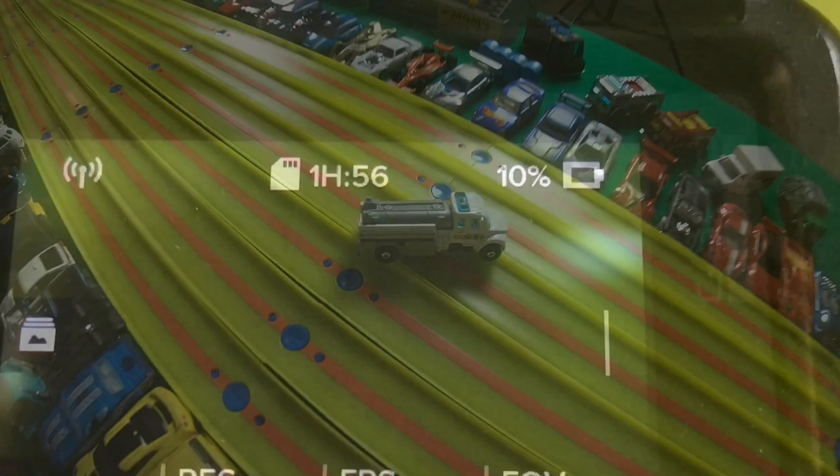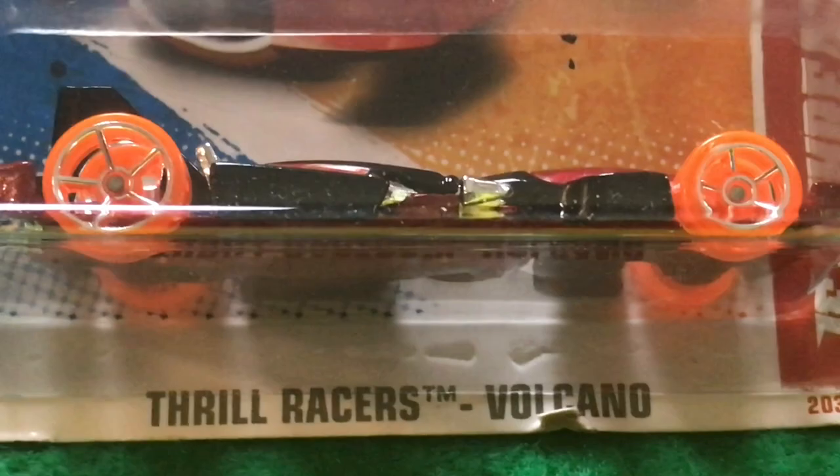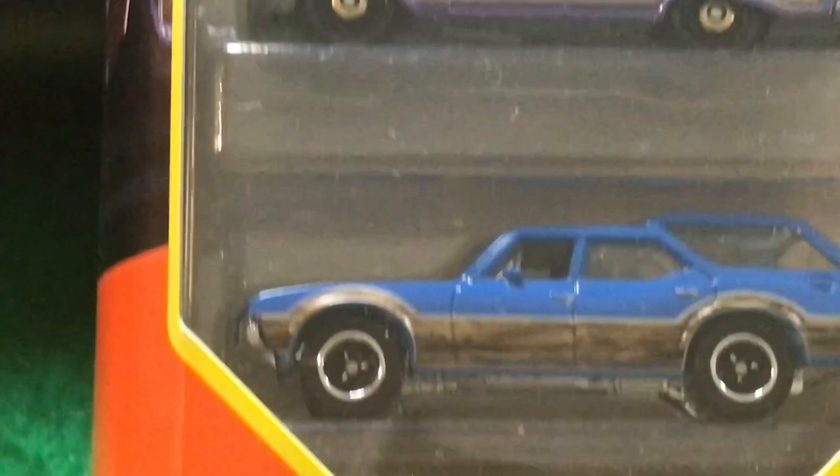The Freightliner takes it from Matchbox. 10% battery life left in this GoPro. This is what I got for you right here. A 17 Ford GT, then and now. I've got the Thrill Racers Volcano. And then I got a 5-pack. Well, it's only like 4 cars in here because I gave one away.